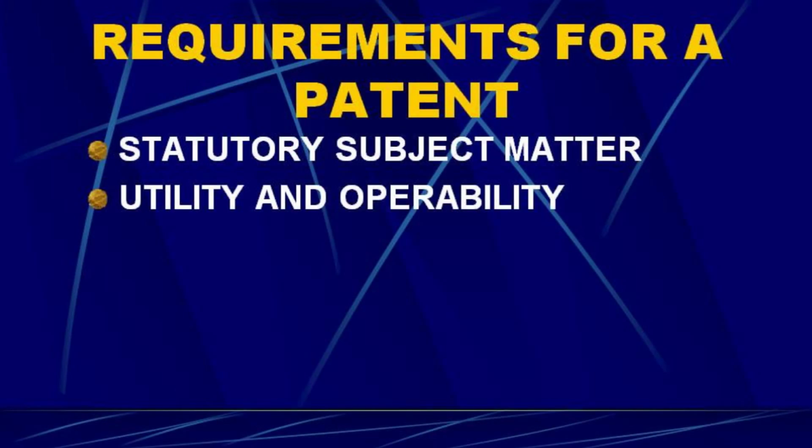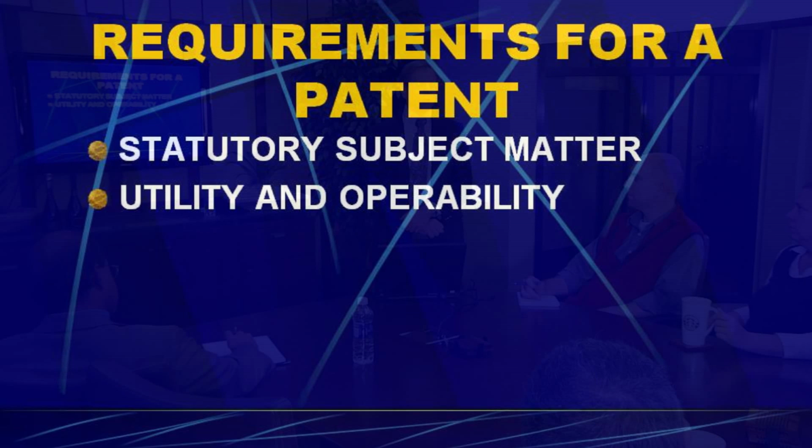It has to work. It has to be operable. Now you ask, who would try to patent something where you don't know it'll work? Well, I've had people come in with a wonderful invention. They say, I got this pendulum, and I do this, and I do that. And at the end of the day, I'm going to get more energy out than I put in. Well, if any of you have studied thermodynamics, you know that's impossible. The second law of thermodynamics says you can't get more energy out than you put in. That's a perpetual motion machine.